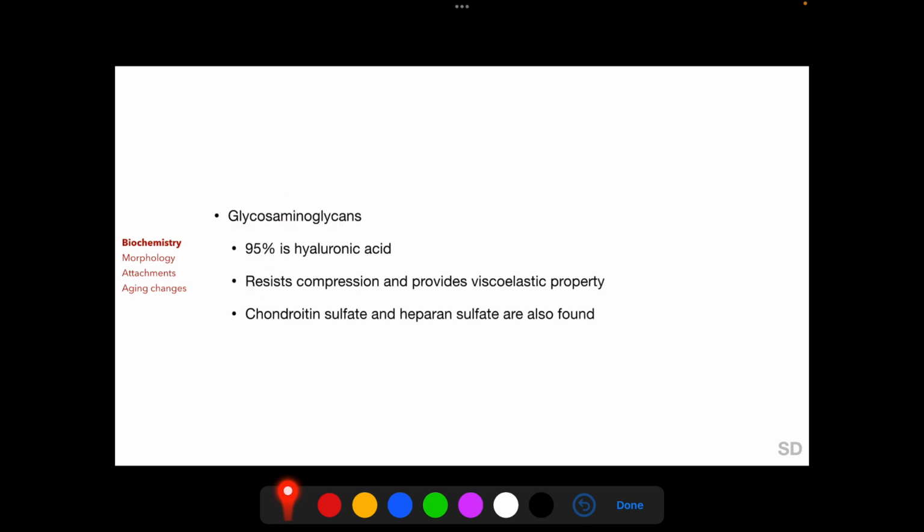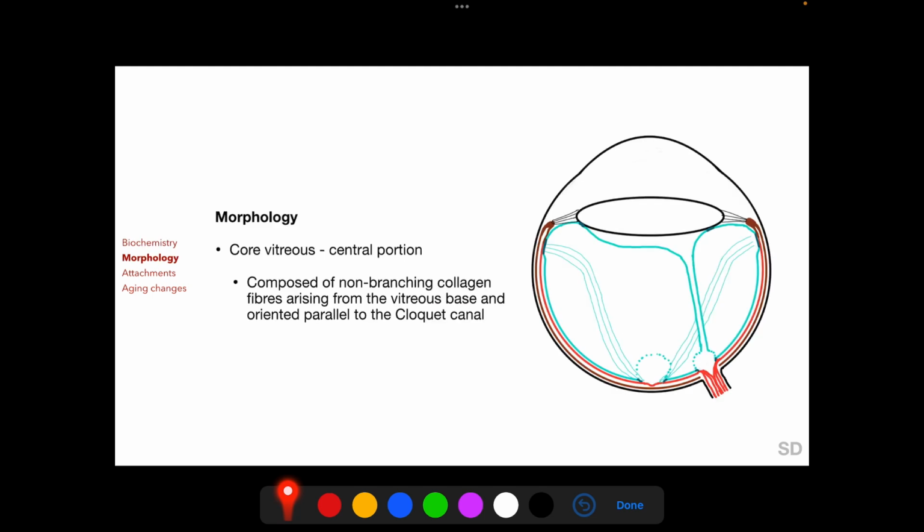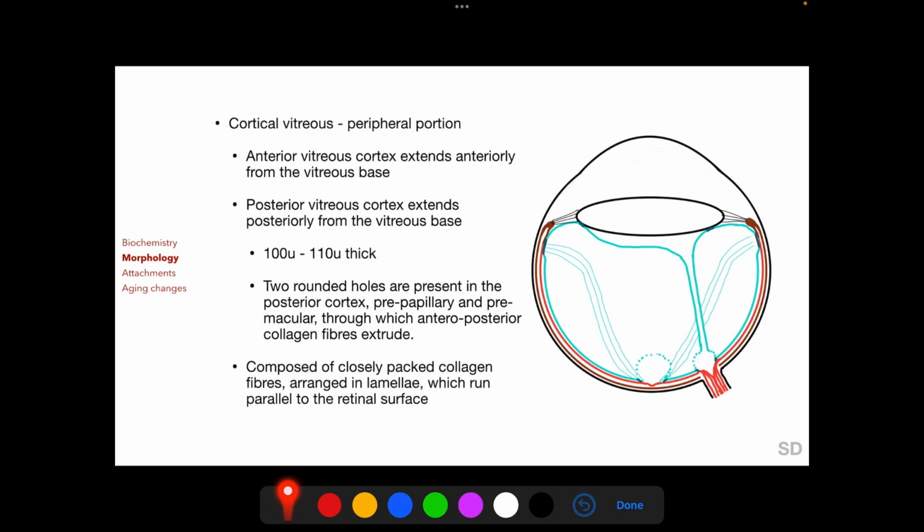95% of glycosaminoglycans is hyaluronic acid, and it is said to resist compressive forces and provide viscoelastic property to the vitreous body. And the vitreous also contains a high level of ascorbic acid, which is said to protect the lens against oxidative damage. Morphologically, the vitreous is divided into a central portion called the core of the vitreous, which is composed of non-branching collagen fibers arising from the vitreous base and oriented parallel to the Cloquet's canal, and a peripheral portion called the vitreous cortex.